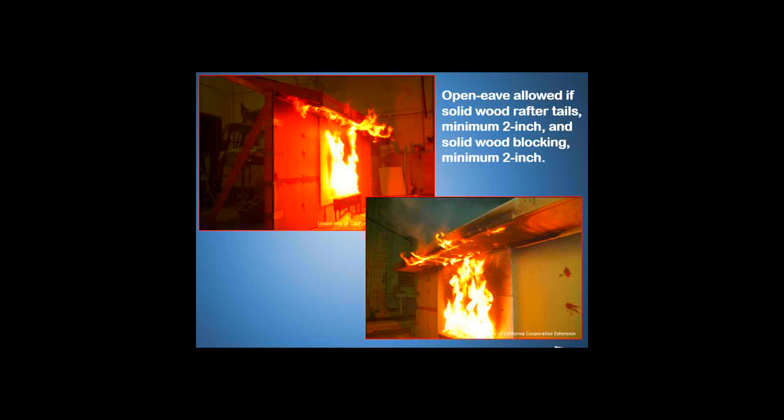This is some pictures from a study that I did a while ago, but the upper left-hand picture is a flame impingement exposure to the underside of an open eave construction, and then the lower right-hand picture is a soffited eave construction, combustible materials every place. Chapter 7A allows for open eave construction if you use a minimum of 2-inch thick in the rafter and 2-inch thick in the blocking. So there is that exception.